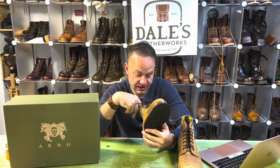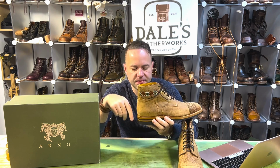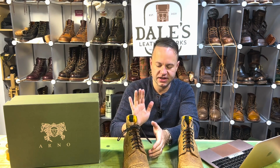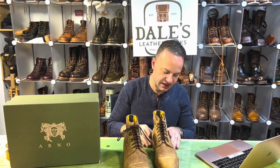And then we've got a strip of green suede running the length of the back of the heel, because that suede facing inward will actually adhere to your sock and prevent heel slip. So that's cool design thinking as well.